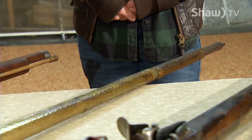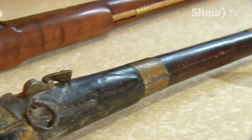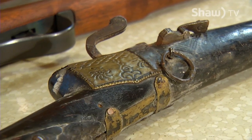Perhaps half of the people who come to the gun show are looking for collectible type guns, not necessarily guns that are 200 years old, but collectible in the sense that they're historical to World War I or historical to World War II.